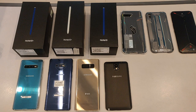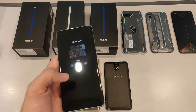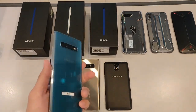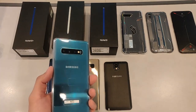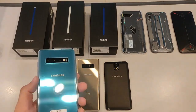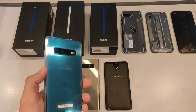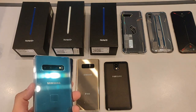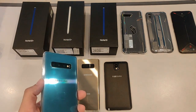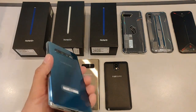But how would I know that when all my Note 10 units are still sealed in their boxes? Well, fair point, but I do have the S10 Plus here. It runs on the Exynos 9820 compared to the Note 10, which is running the Exynos 9825, which is only an incremental upgrade. Both phones run on the latest Android 9 Pie and also the same One UI. So it's very similar from a usability perspective. Of course, minus the S Pen, since the S10 Plus doesn't have an S Pen.